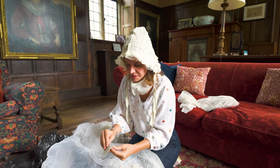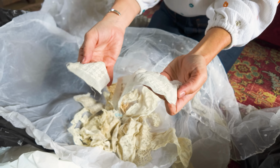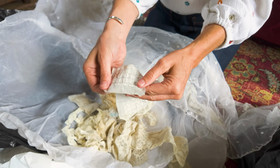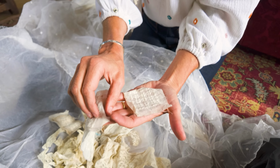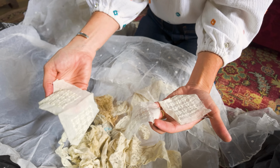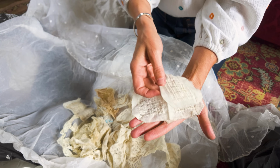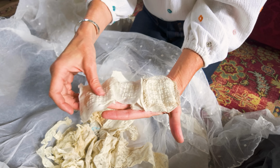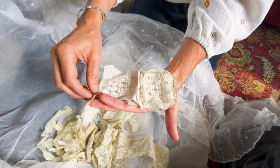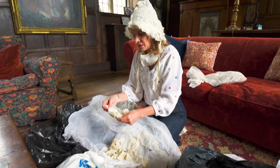Look at this, look at this. What is this? What are these? Okay, comment down. They're not like coasters, are they? No, because some of them are together. Maybe they're just old patching from something. But they're really dainty. What are these? Comment down below. Those of you experts in Victorian.